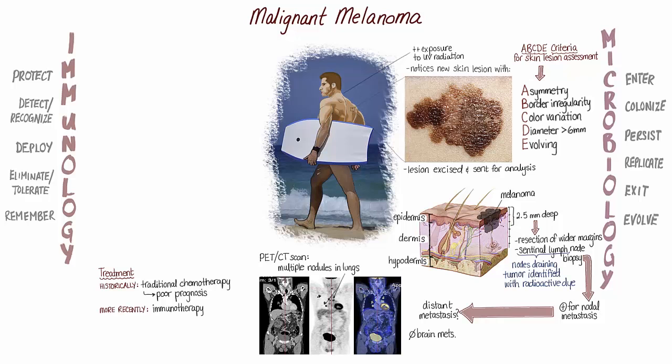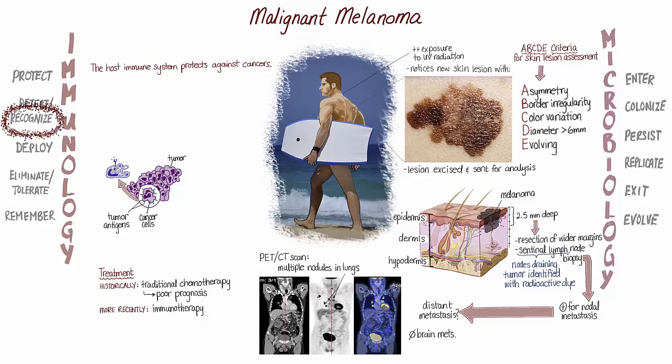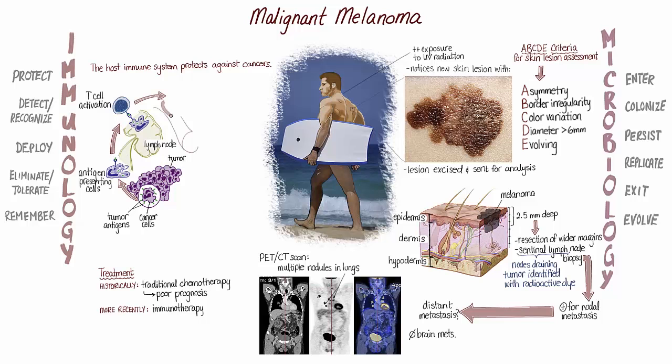Our immune system does more than fight external pathogens. There are also immune mechanisms that protect us against cancerous cells in our own body. Many cancers express specific proteins that are not typically found in normal tissues. These tumor antigens can be taken up by antigen-presenting cells, like dendritic cells, and presented to T cells in the draining lymph nodes. These T cells can then undergo activation and differentiation into cytotoxic T lymphocytes, which are mainly CD8 T cells.